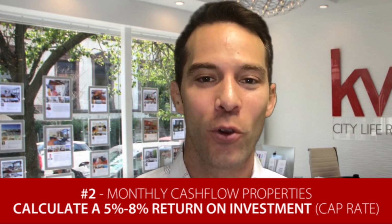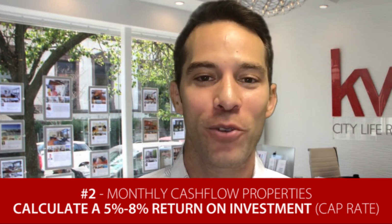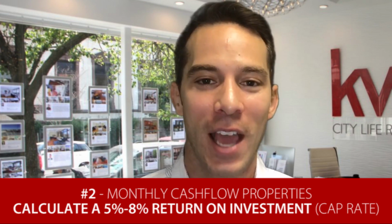For a monthly cash flow property, investors in our area basically want to see a 5 to 8% return. This is what they refer to as the cap rate. Basically what we're talking about here is the return on your money yearly. So to make it simple, let's say you buy a $500,000 property. You put down $100,000. You want to see a $5,000 return minimum on that $100,000 per year, and that's your 5% cap rate.